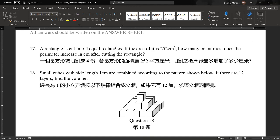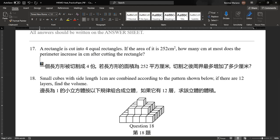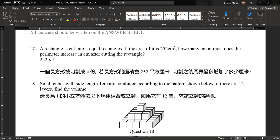If the area is 252, let us make the length or the width as small as possible. If the area is 252, then the dimensions can be 252 by 1. It can also be 126 by 2. Between these two, we could choose the first dimension, but if we divide this into 4, then we will have a decimal number. So since we don't want a decimal number, we will focus on the second dimension.